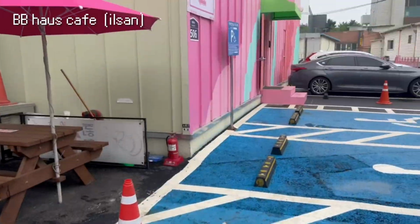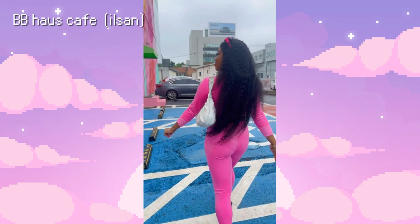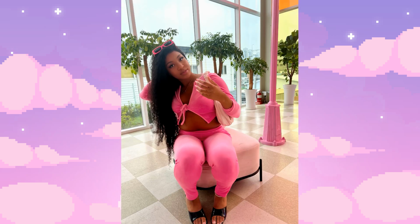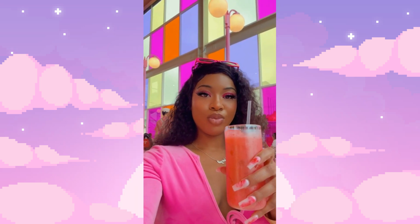And so this is how I look from the outside. It's located in Ilsan, and I don't know if they see a lot of foreigners in this area, but a lot of families were looking at me, because a lot of kids were there. And this Korean baby walks up to me, points at me, and the dad was like, I'm so sorry, she just wants to say hi. And I was like, oh, it's okay. I thought that was so cute that the baby was curious.